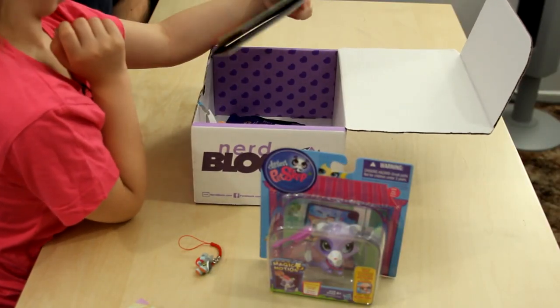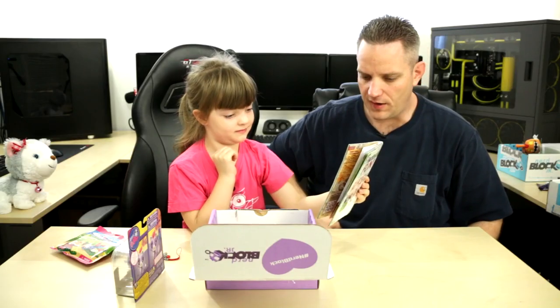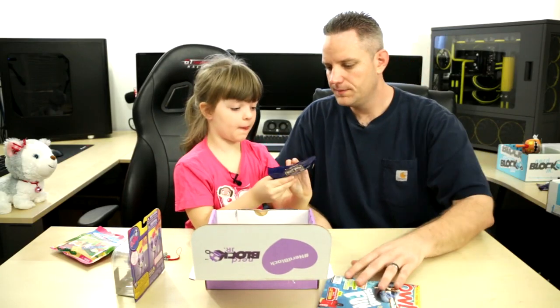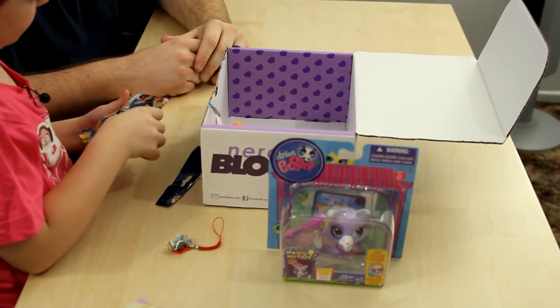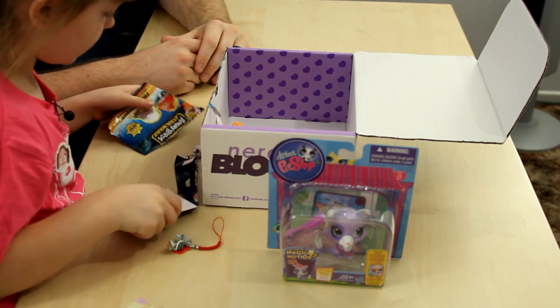Another one. Yeah, they put that book in all of the kids' blocks, so you got two of those books now. Another Angry Birds game? Here. Which one did we get this time? Is it the same bird or a different bird?